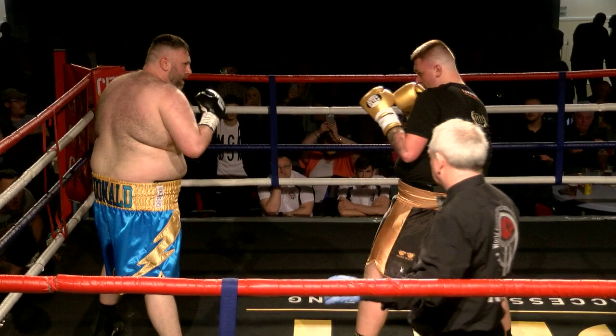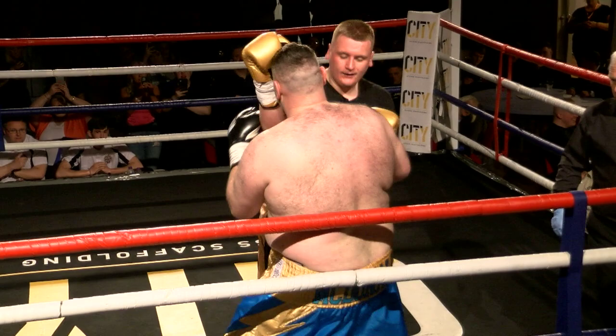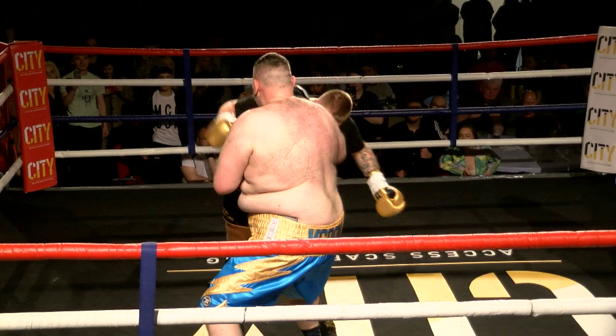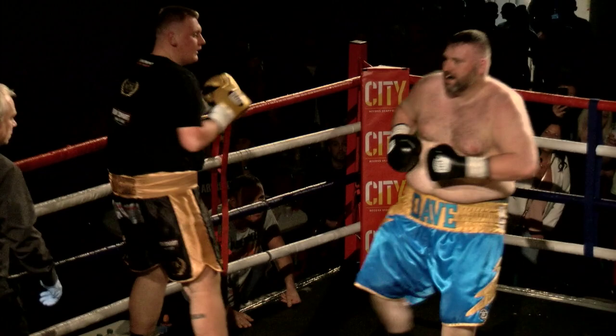Good jab there. Scott looking for that level change again. Nice slip. Gambled on the hook. Scott coming in and the clinch after. Lots of respect between both fighters. David pumping the jab out. Oh, just missed with the overhand right, Scott there. David coming off, nice shots. Scott countering. Good. Nice quick hands for a heavyweight, Scott. I have noticed that.